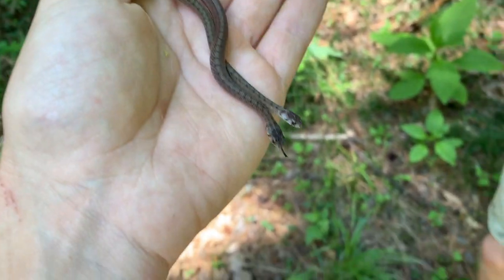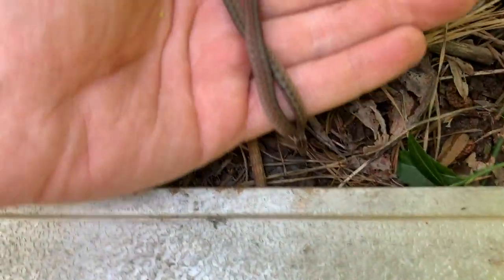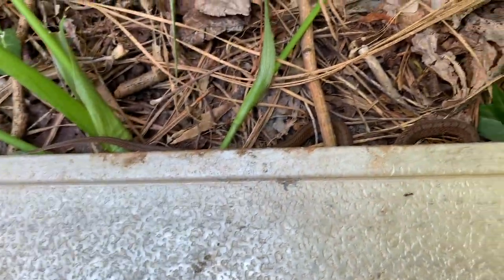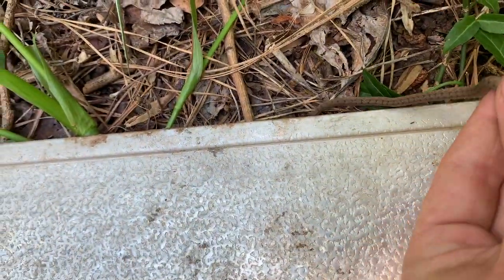And just like that, one brown snake turned into two. All right, they're looking like they're... Okay, that works. Well, he's just gonna crawl off into the forest like I was worried about. Oh my god, dude. Come on.